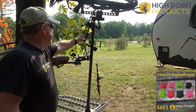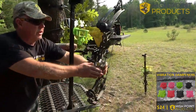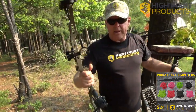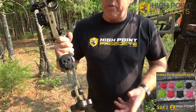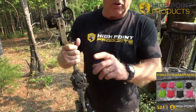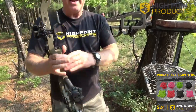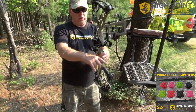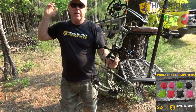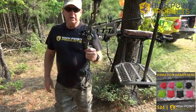This is a product we make right here. This is our bow stabilizer. And wow, I just saw the skull and crossbones on the front. Yeah, we just jazzed it up a bit. And then we got the Punisher. And then you can spin this off and put our video camera mount right on the front. And now when you're in your tree stand, all you got to do is just touch on your camera, hook up, and there's nothing in front of you, so you're not going to lose that shot. Perfect. It's going to work.